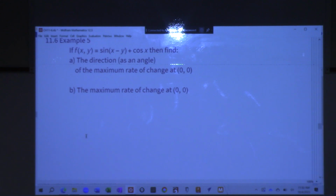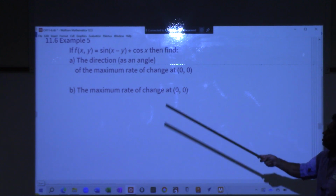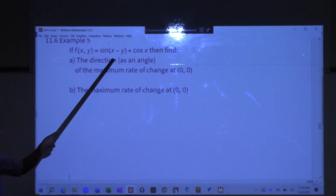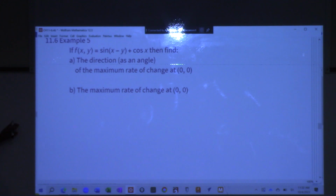All right, so we have here a function of two variables. So we're talking about a surface here. And that's not the same problem we did a second ago, is it? No, it's not. So we've got this surface, and what I want us to find is, first of all, the direction as an angle of the maximum rate of change at the point 0, 0.